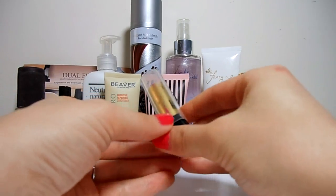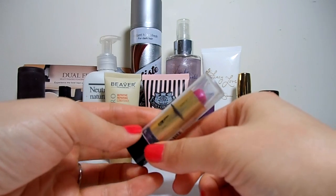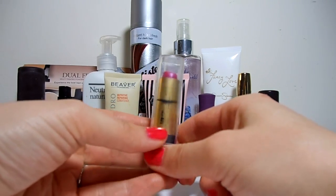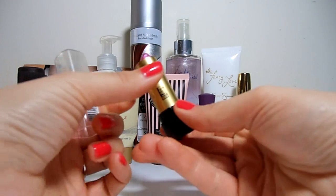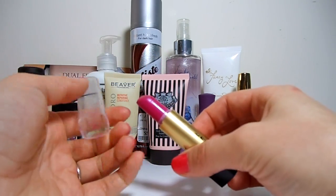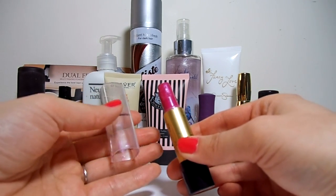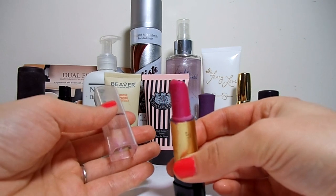And also I'm getting rid of this very old lipstick from Black Radiance. This used to be in my project pan last year. I could barely use it just because the color is stunning, but I could never wear this. I can't think of any occasion where I could wear this except for around the house, and I would rather wear lip balm around the house.